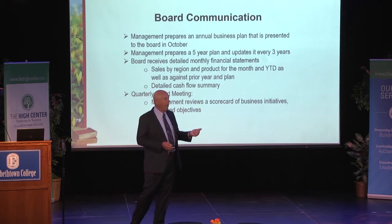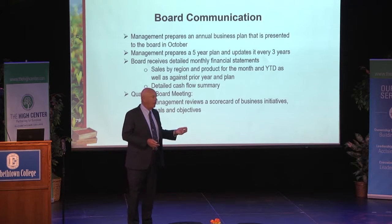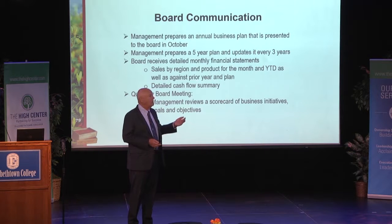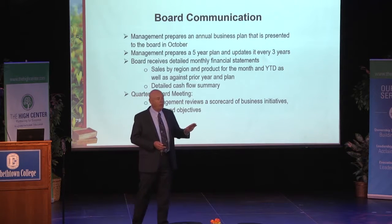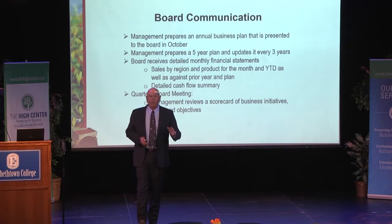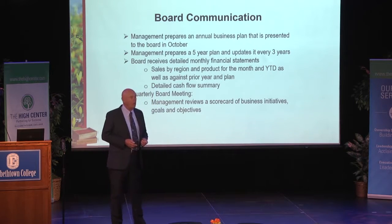Red would be we're not achieving the goal. Yellow would be we're above last year, but we're not to the plan we set this year, or it's very close, but it's not there yet. And then green would be those things that we've done, and we either are at or above where we said we would be, and also what we were last year.